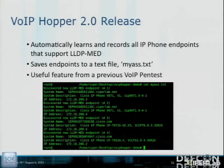And then another feature I saw, which was useful from a VoIP pen test, is I was getting a flood of LLDP-MED traffic on the network, and I was getting all the phones learning information about the phones. So I wrote a feature that basically records all the LLDP-MED packets and puts them away in an inventory in a file, myassessment.txt.